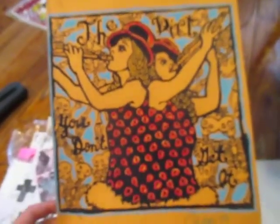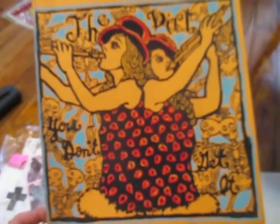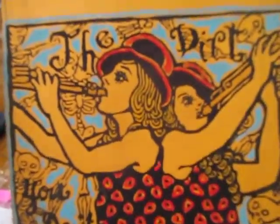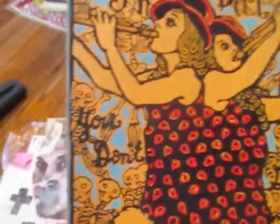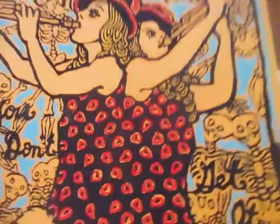Oh, this is Beppi Knott from Baltimore from 2005 for her sister Mary's band, The Dirt, one of their albums, one of their recordings, and she did this. And I got a hand-colored print from her, I think, at a zine fest or something like that. Anyway, I see we're up to 17 minutes now, so I better shorten this a little bit.